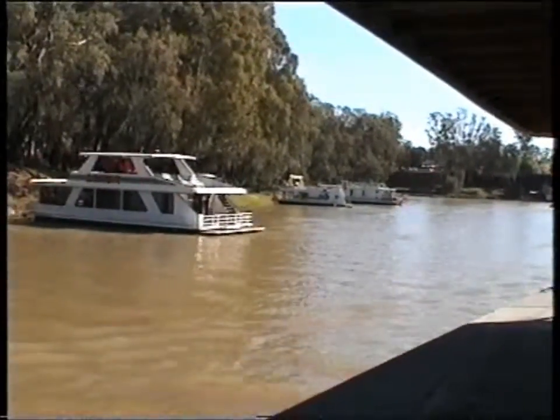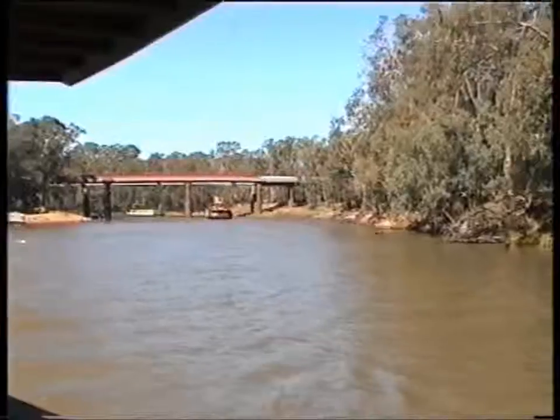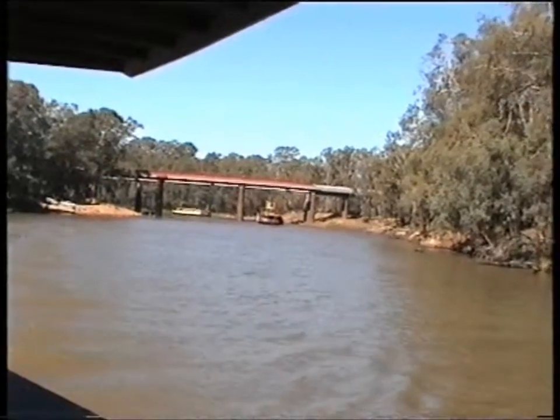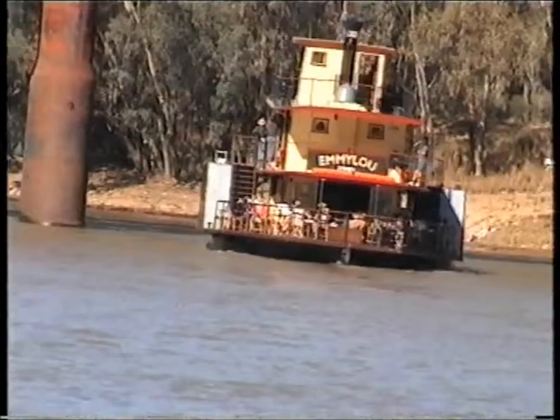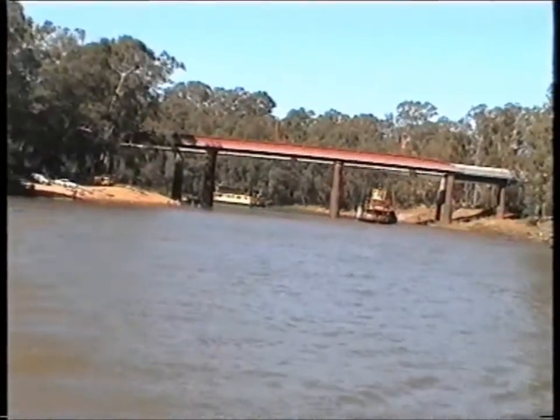But back then they had their priorities right, and that 8,000 station owners. On their return journey they'd bring back their wool clips. Transship to Echuca would then head off to Geelong for export overseas.